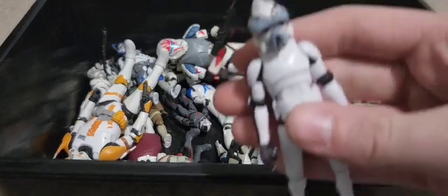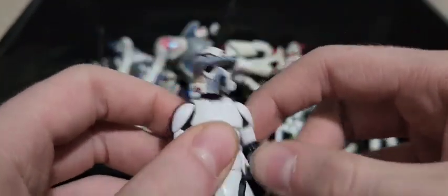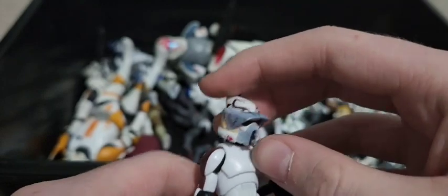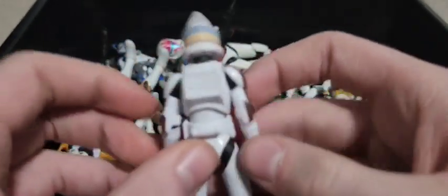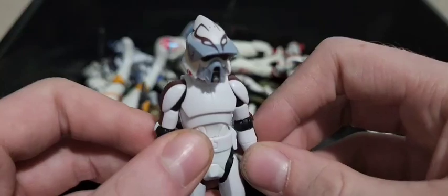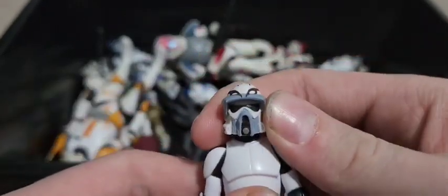Next up is the Rancor Battalion ARF Trooper. He's also pretty cool. This is my only ARF Trooper, so that's pretty nice. I didn't know what battalion he was from until I went back and watched Clone Wars a little closer. I didn't remember this guy. But then I remembered, hey, this is the guy that was with the Rancor Battalion. So yeah, that was pretty cool.